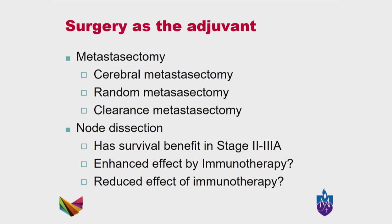Node dissection, so removing all the lymph nodes in the chest at surgery. We know in later stage 2 to 3A from randomised trials that it has a survival benefit. It has no benefit in the very early disease, stage 1. But perhaps we should look at the relationship between doing a radical lymph node dissection and response to immunotherapy, and maybe that can be looked at retrospectively in some of these trials like the BR31. It may be that that enhances immunotherapy, it may be that it actually impairs immunotherapy, we actually don't know.